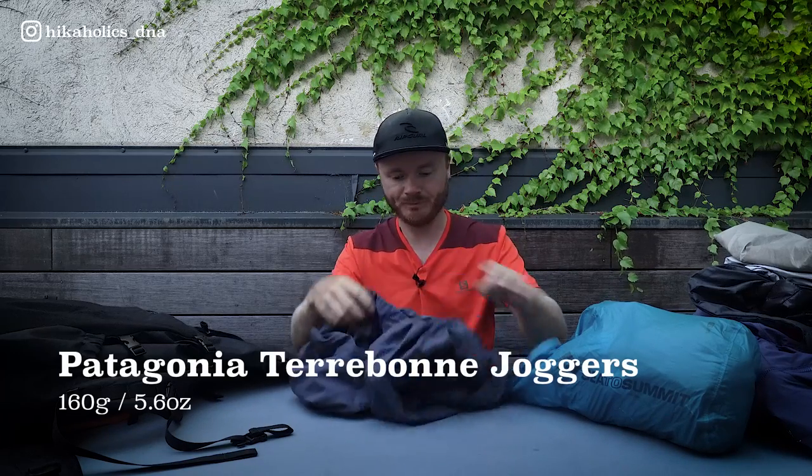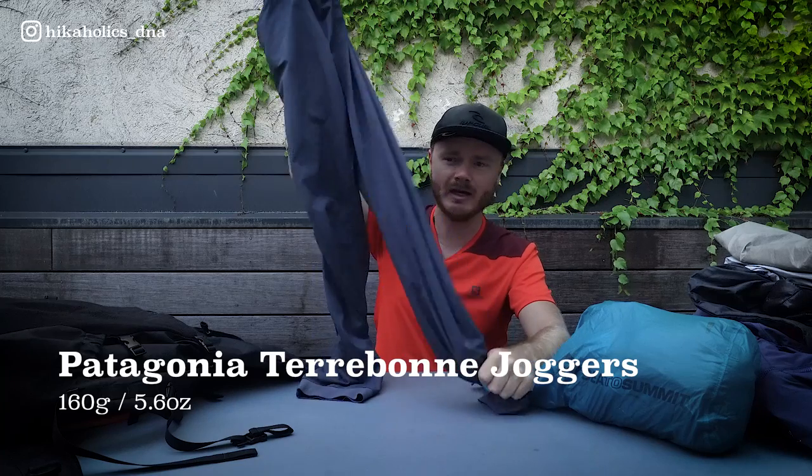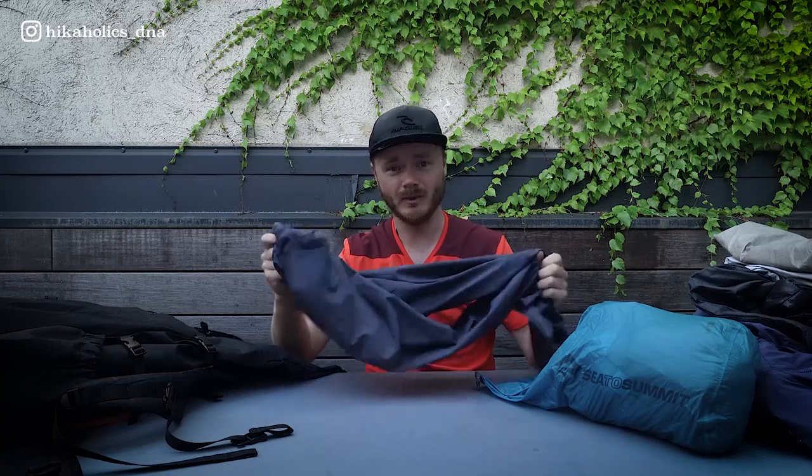Then, this is just one comfy pants. Very light, it's from Patagonia. I've been wearing this pants for almost 2 years, loving it. So this is the first thing I'll put on when I arrive at the hut.